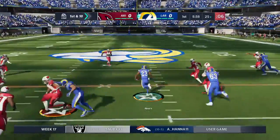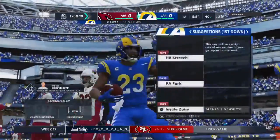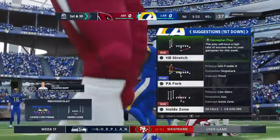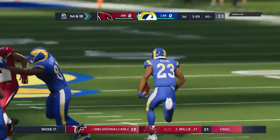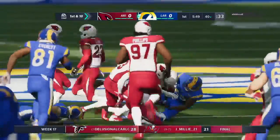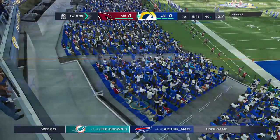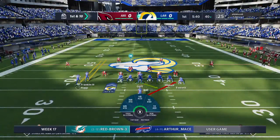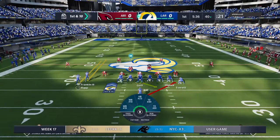Here's the first carry of the game for Cam Akers. And down he goes, but he takes it up to the 40. They may want to go back to that one. First play of the drive, good for 15 and a first down. Well, there's plenty of real estate for him to maneuver on that run, and let's face it, it shouldn't be a surprise. He's one of the better backs in the league. Had to come into this game with the idea, slow him down, otherwise it's going to be a long afternoon.